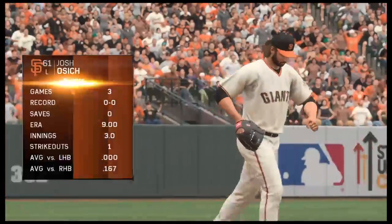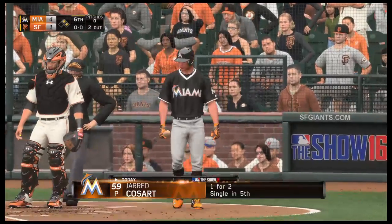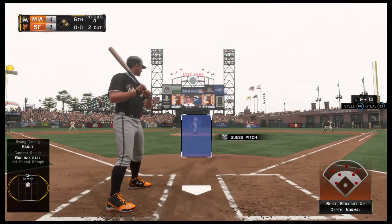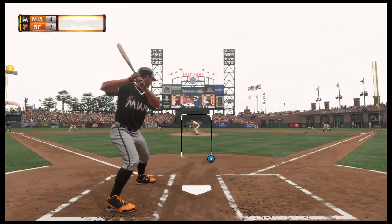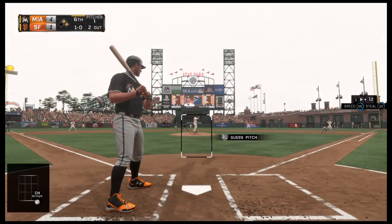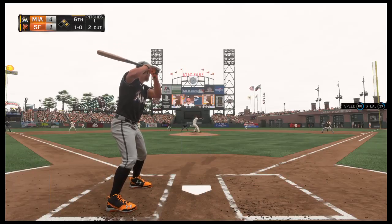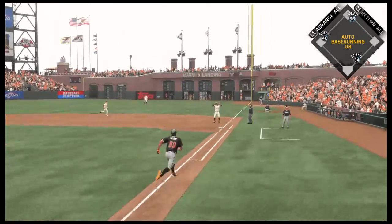Josh Osich trots in from the bullpen as he inherits a tough spot with 2 on and 2 out. Jarred Kozart gets a shot now in an RBI spot, so a chance to help his own cause here. And he's got a hit in the game already, so he can handle the bat at least a little bit. You'll start him here with a changeup, but it's taken for ball 1. This is high in the air toward the right side of the infield.